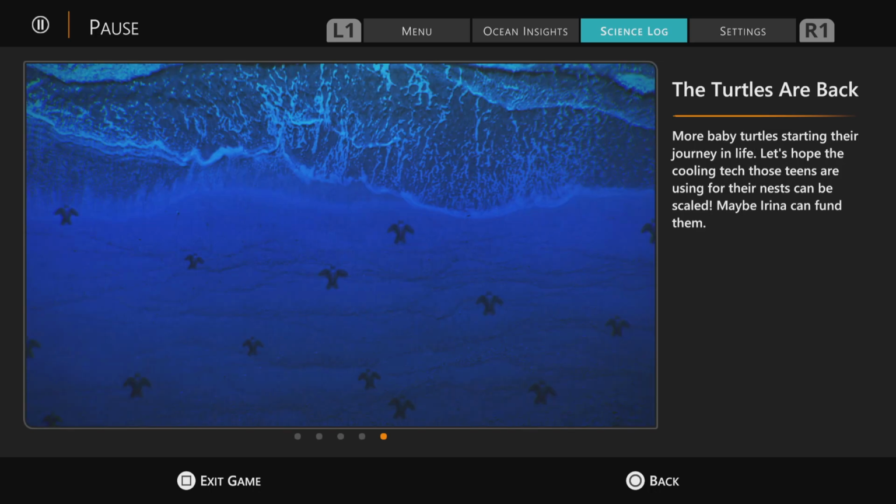More baby turtles starting their journey in life. Let's hope the cooling tech those teens are using for their nests can be scaled. Maybe Arena can fund them.